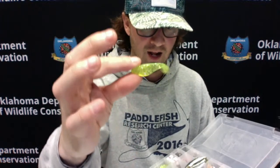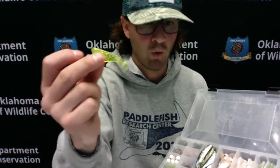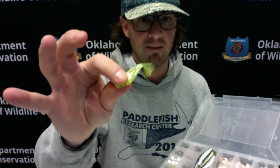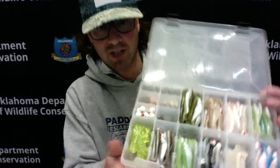2 to 3 inches, deep body. Again, very basic. Throwing them on just a ball jig head or a flasher jig head, a roadrunner jig head. If you just keep this down near the bottom, these are going to get bit. So if you have a bunch of Sassy Shad, especially the chartreuse ones or the brighter colored ones, definitely run those down along the bottom. Those are going to find you some success.